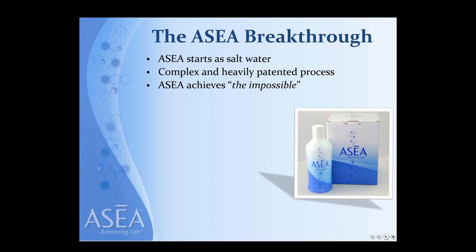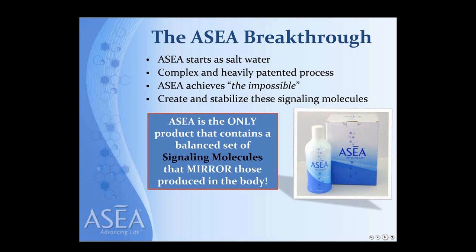The process then uses a very highly patented process. There's over 26 patents on this process that converts it into literally these trillions of redox signaling molecules that are stabilized in the saline solution. And it achieves the impossible by being able to stabilize these molecules in there. This is the first to be able to stabilize these signaling molecules, and it is the only product in the world that contains the balanced set of signaling molecules that are exactly the same as those that are produced in every single cell of your body. So it's truly, truly a major breakthrough.